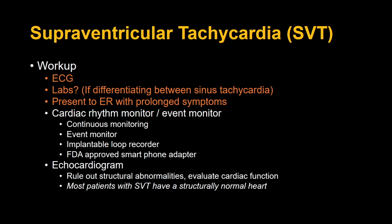So for example, if they're happening several times a week, then we'll try maybe a week or 2 weeks. For those events that are less often, like once a month, we talk about maybe doing an event monitor, sometimes with the caveat that we may not capture one of those events. I haven't recently sent someone for an implantable loop recorder, though that's also a possible thing for someone that you're really worried about an arrhythmia that doesn't happen that often. And then again, we talked about those smartphone adapters as well.